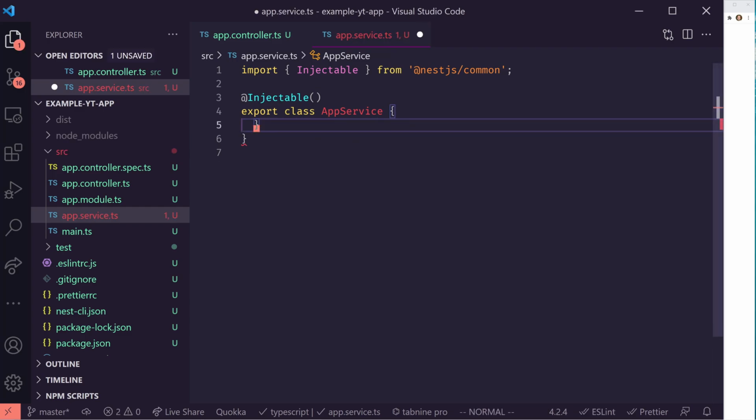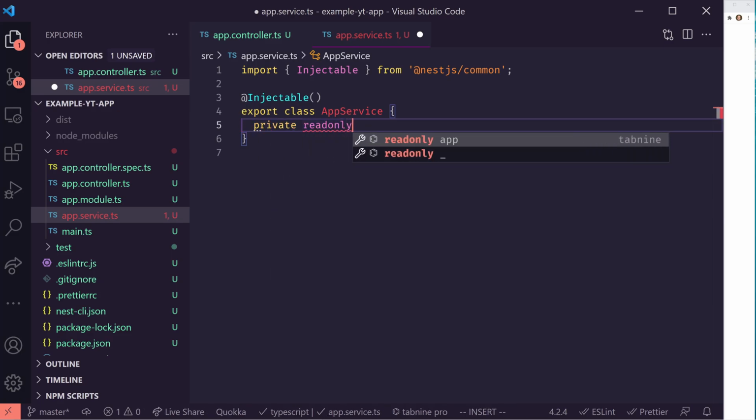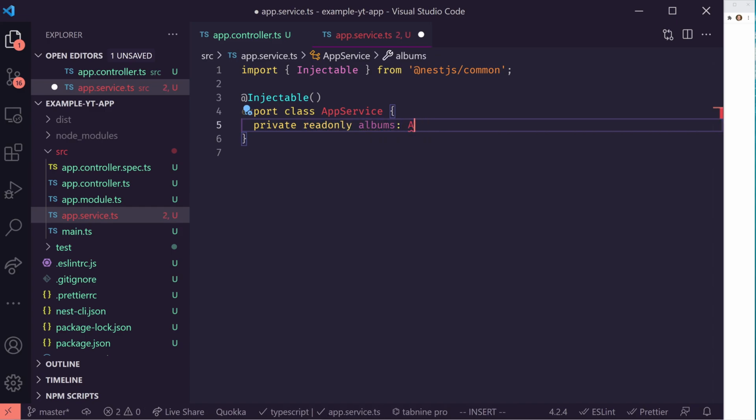So I'm going to delete this getHello. And I certainly could create a whole new service if I wanted to. I can create multiple services through the Nest CLI. I can run nest g for generate and then create it. But for right now, let's just add in my own data here. So I'm going to create a readonly albums. And I'm going to do any for now, but we'll add in an interface later. Basically we'll add in a way to track our albums later.